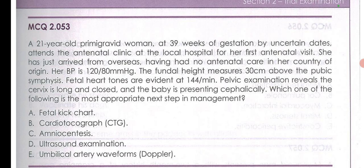Her blood pressure is 120 by 80. The fundal height measures 30 centimeters above the pubic symphysis. Fetal heart tones are evident at 144 per minute. Pelvic examination revealed the cervix is long and closed, and the baby is presenting cephalically. Which one of the following is the most appropriate next step in management?